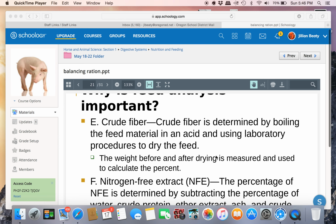We've talked about hindgut fermenters and ruminants and the importance of fibers or roughages in their diet. So we need to also understand what's the crude fiber. That's determined by boiling the feed material in an acid and using lab procedures to dry the feed, and then they're going to calculate the percent. Again, if we're feeding cows and goats and sheep, we really want to make sure that crude fiber is very prevalent in this diet. I wouldn't probably worry as much with pigs, although they also need fiber just like we do.